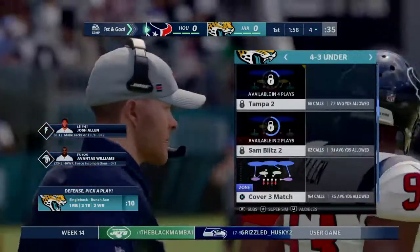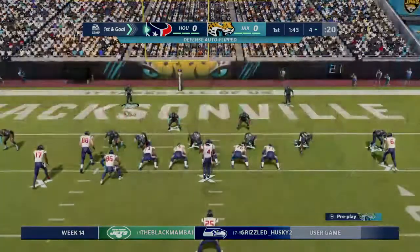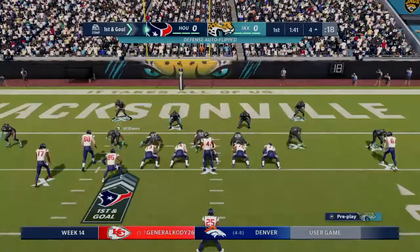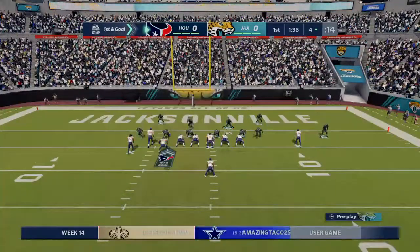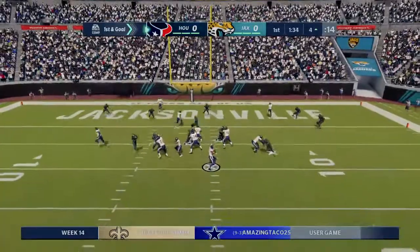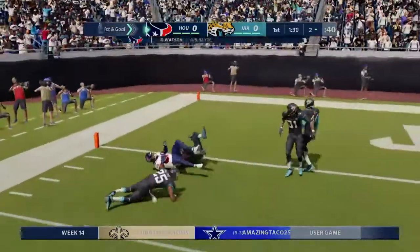His passing's been on point on this drive, hasn't it? Been very accurate. Gotten the ball downfield, gained nice chunks of yardage. But now, in this situation, the field is really condensed, partner. So if he's going to throw the football, that could be pinpoint here. I was going to ask you about that. Field shrinks, has to be sharper, but it's been a good opening drive so far.